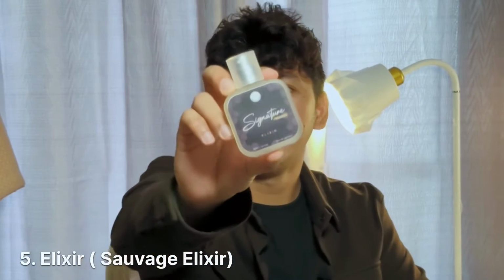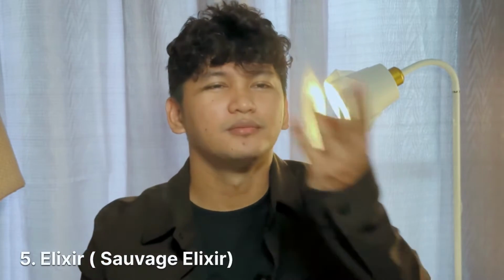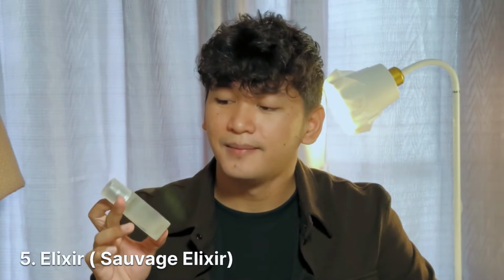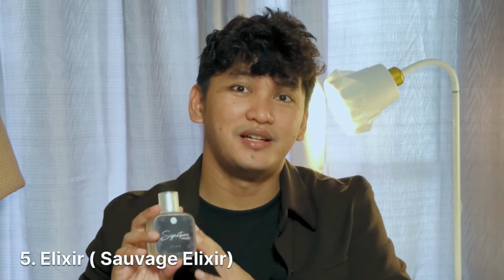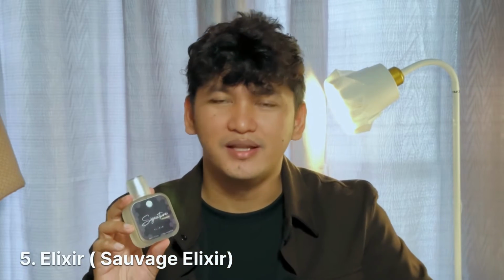Next one is Elixir, which is inspired by, you guys know it, Sauvage Elixir. And this one, 65-70% similarity to the original, which is nice. Yung parang sharp, lavender, licorice, ganyan that I get from the original Elixir, it's nandito, so it's nice. Nakuha niya yung DNA ng Elixir, about again mga 70% similarity.